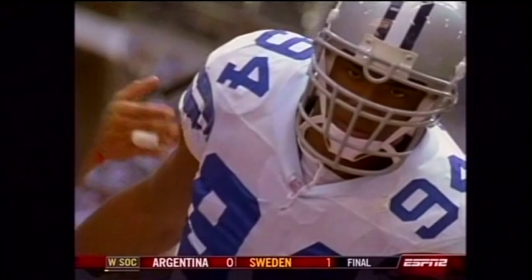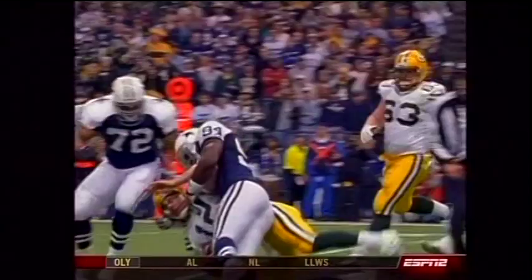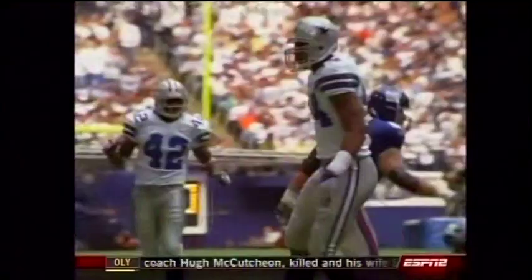Slow is not a word that describes DeMarcus Ware. Ware's 14 sacks were the most ever for a Dallas linebacker. And he earned a trip to his second straight Pro Bowl. Here comes Ware. Gobble, gobble.